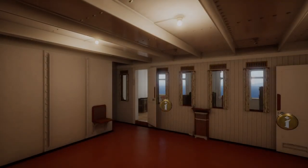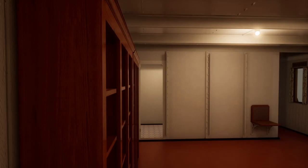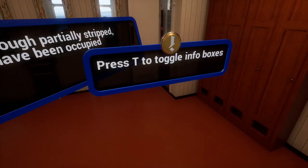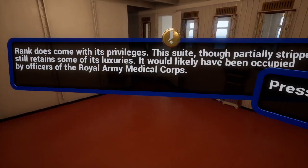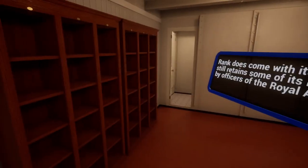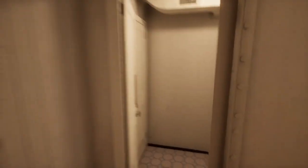It's frankly a wonder to see how such a palace and triumph of appointment could be so rapidly turned over into an efficient medical facility supporting the greatest war we've ever known. We've ever known. Until the next one.